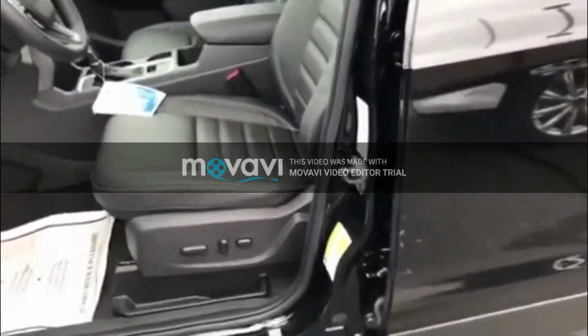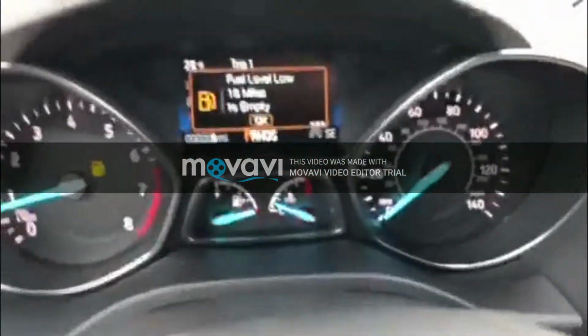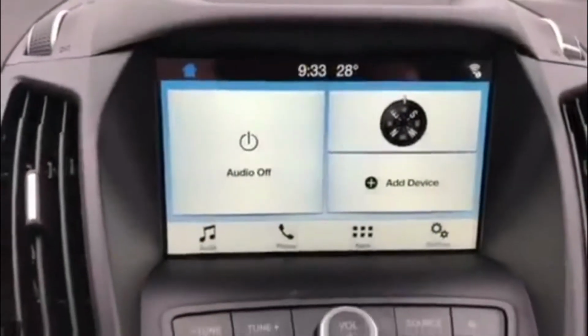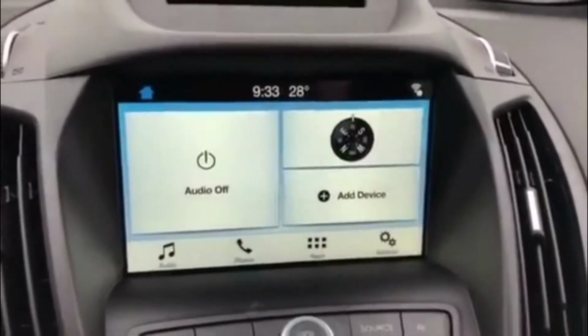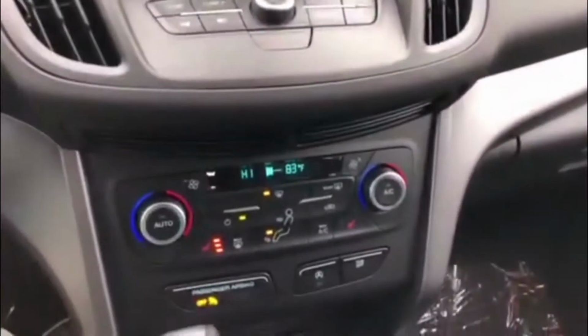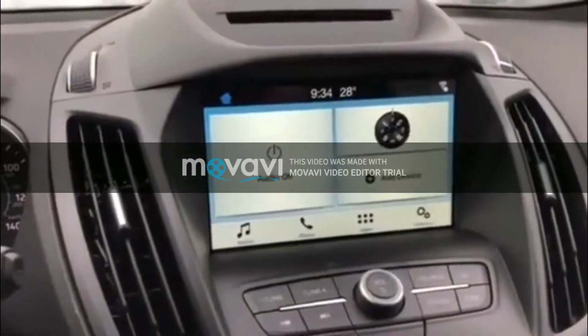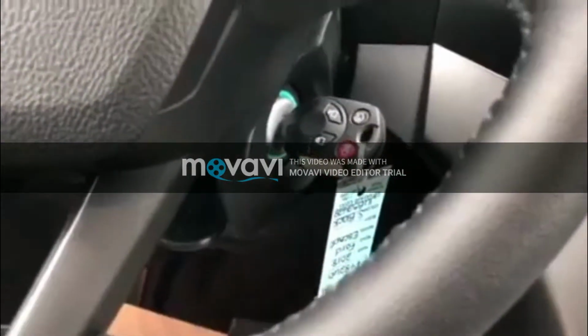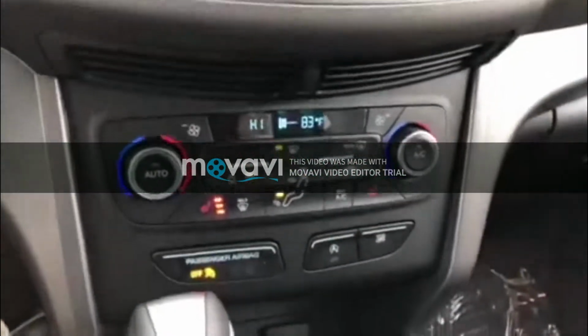The driver's seat is full power, full leather, automatic headlights, nice little LCD display here that goes over what's going on with the vehicle itself. LCD display here that goes over your radio, phone applications. It does have Apple CarPlay and Android Auto, so you can mimic your phone's mapping system right behind the wheel. You see it does take a traditional key, does have heated seats and dual zone temperature settings.